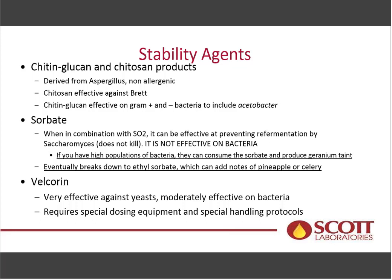And these are very powerful tools. They're non-allergenic. They're derived from Aspergillus. And so when you have these high pHs and you don't want to add 100 parts per million free SO2, you can use these products to reduce the microbial populations. And so this can be very effective.